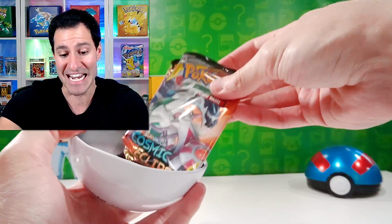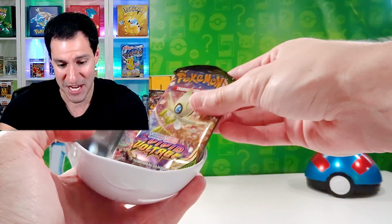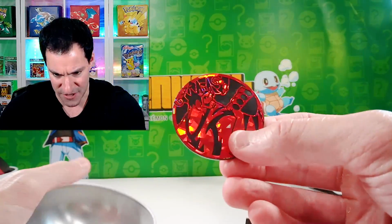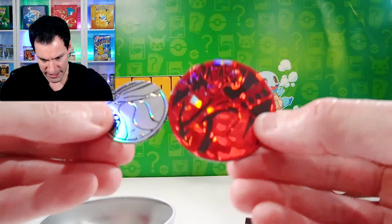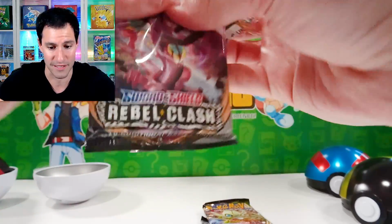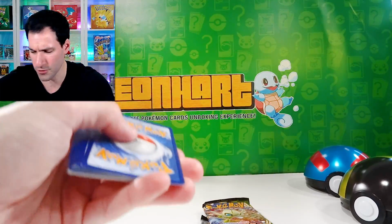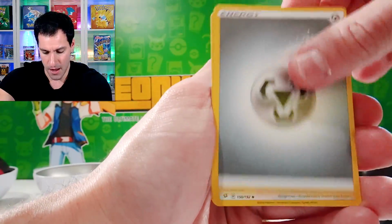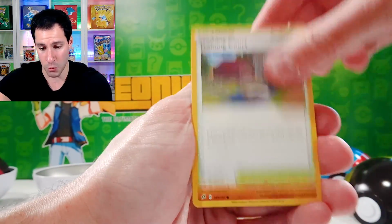Looks like we got another Cosmic Eclipse, Vivid Voltage, and a Rebel Clash, and this time a massive coin. That's completely random. Frankly, I feel like they're just putting whatever packs on the inside of these things, and coins. Maybe that coin is from one of the Urshifu Thanksgiving boxes that were out last year. Fighting energy. Well, I will take these packs once again.